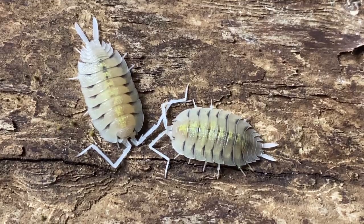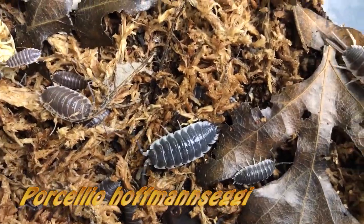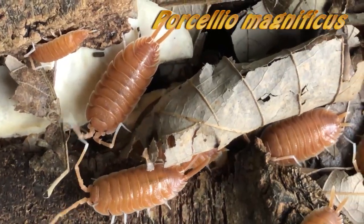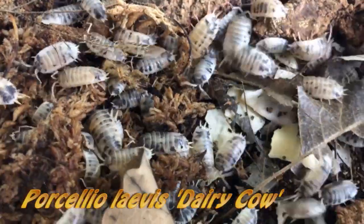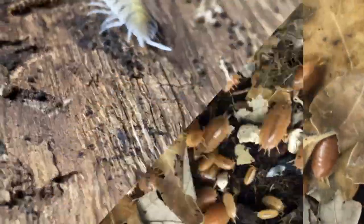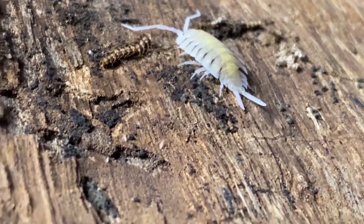Porcellio bolivari does share many of the similarities with some of those other large Spanish species. But one can easily tell that they differ greatly from, say, Porcellio scaber or Porcellio laevis types. Much work will be needed to tackle such a project. I started with a group of 10 juveniles several months back.